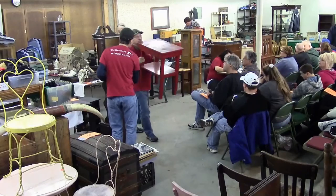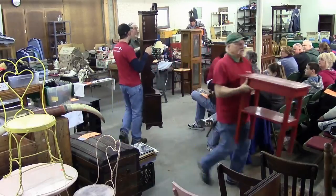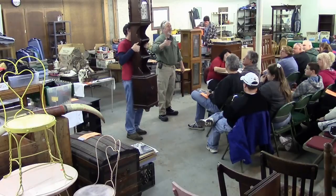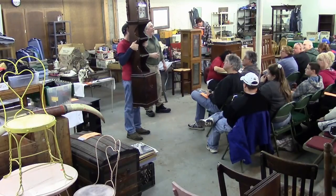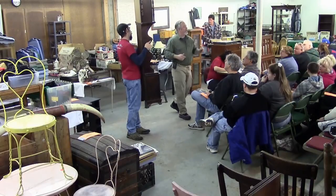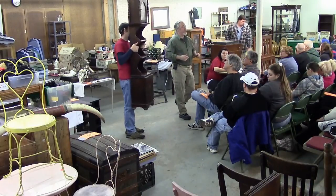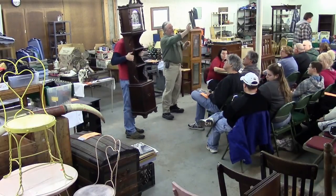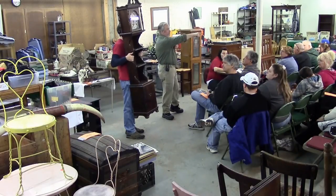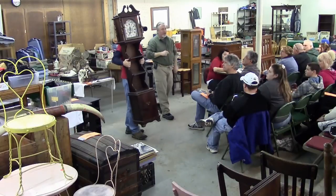$5. We're on another clock. Where's Rick? You like clocks? Because you hide in the back. Rick, you like clocks, don't you? $20 on the grandfather clock. $15 where? Grandfather clock, $15. $15 now 17.5, bid now 20 and 22.5. So $20. Number two is the bar.